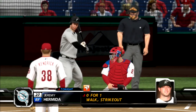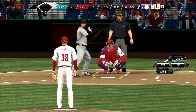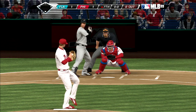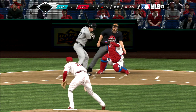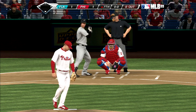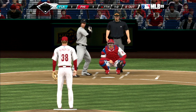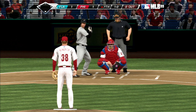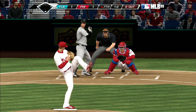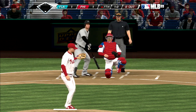Jeremy Hermida will lead it off here in the top of inning number seven. Fastball misses here to start the at-bat. It's 1-0. And when you're struggling to score runs, you really need the heart of your order to get something started. The 1-0 pitch. A little late that time as he swings and misses for strike one.